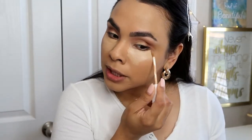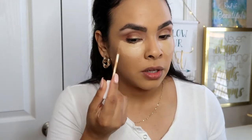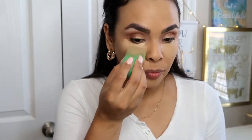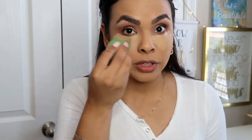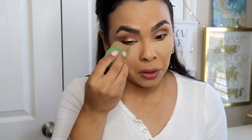It's very liquidy. It's not thick, which is good. I don't mind thick because the Tarte Shape Tape is a little bit thick. So I'm gonna go in with my Equal Tools sponge, and I'm just gonna blend it out. It looks like a perfect shade for my skin tone.